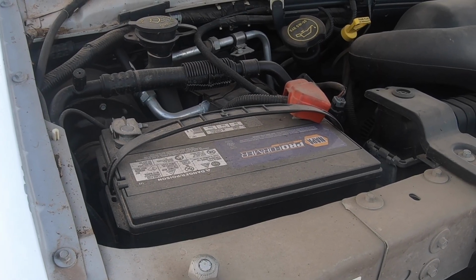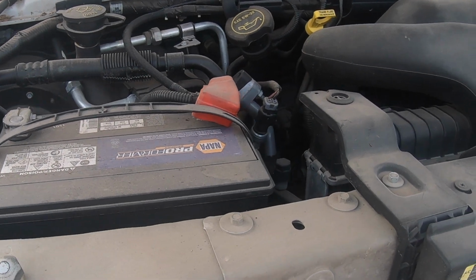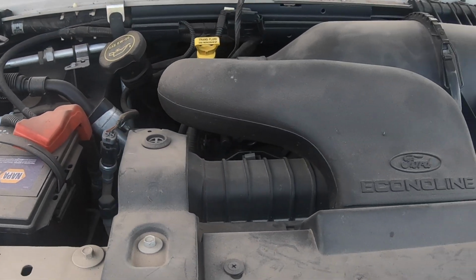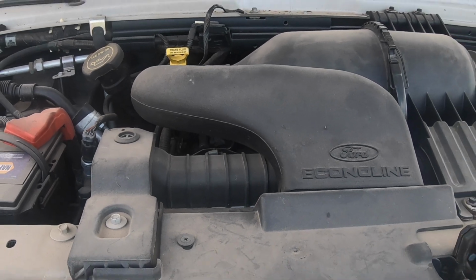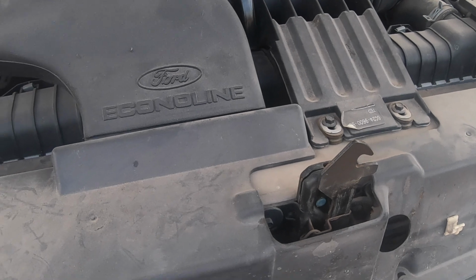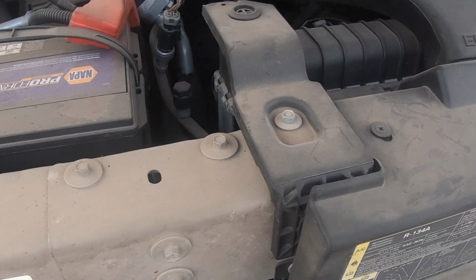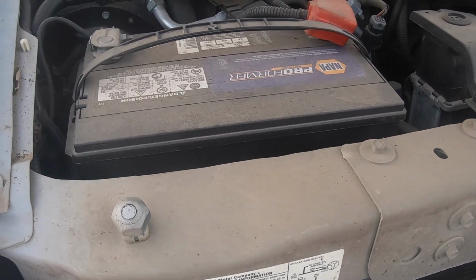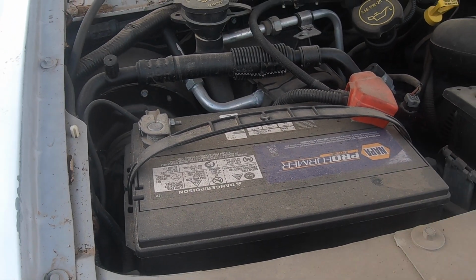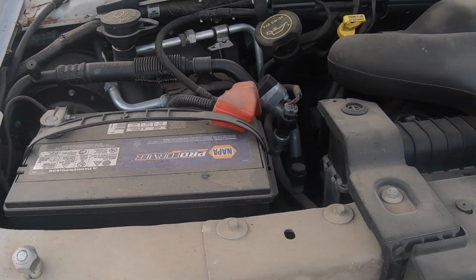When we got up the next morning, I thought I'd fire it up and drive down to dump the tanks and fill up the water tank and see how this thing ran. The code did not clear, and it was having a hard time running. It still had a major loss of power, so I took it back to the RV spot, pulled the battery, and just let it sit for about 45 minutes.